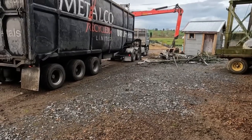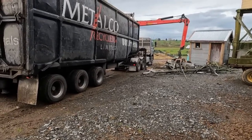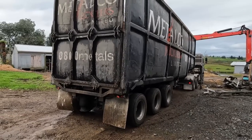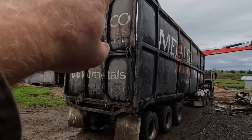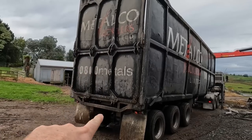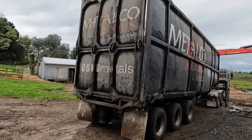He's obviously been doing it for a while. He's pretty good on that crane. But it's quite cool, this back door. It's just a hinge back door. It's hinged way up the top there, just off the top. And then it's also got hinges through here. So the only thing holding it on at the bottom is just the traps.